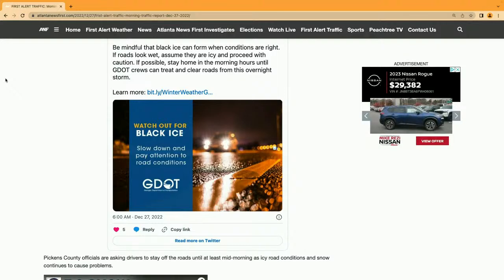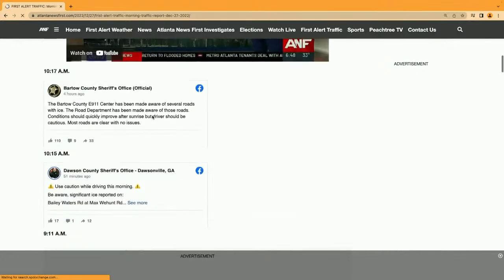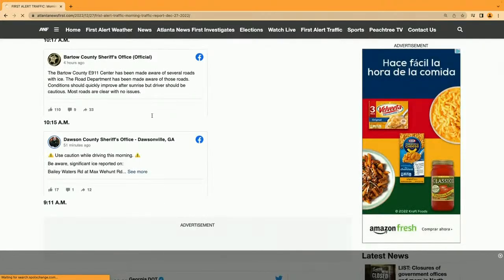So if you go to atlantanewsfirst.com, you can also go to our app. We actually have a rolling list of road closures because of the black ice that is out there in some spots. So we've had a handful over in DeKalb County. We've had some in Pickens County as well, over in Polk County. I'm trying to scroll on here. Let me see if I refresh this page, if it'll help me out a little bit. There we go. All it needed was a little refresher.